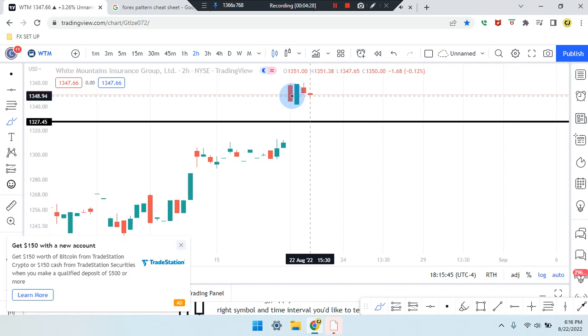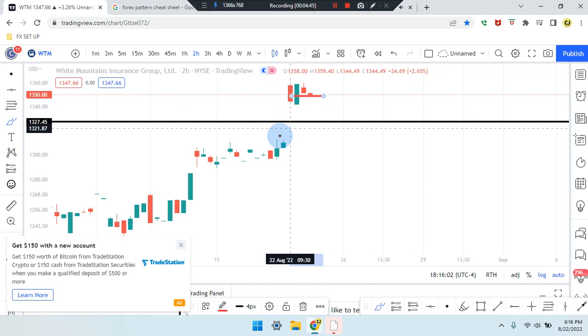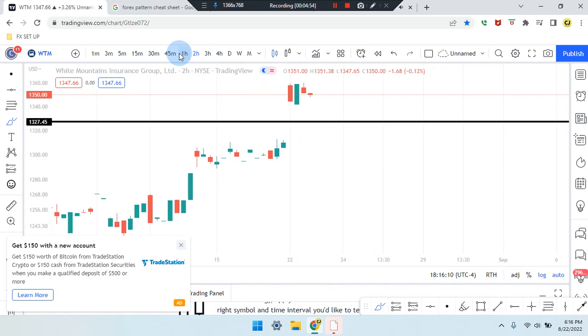So that market can either respect this 1350 price and work its way back up to that high at 1358. If not, price can come down to as low as 1342. And if it breaks 1342, it's coming back down to that overall SR line that we created on an earlier time frame, and that will be the full break and coming back down to retest. If that market is respected on the 2-hour time frame, let's talk about it on the 1-hour time frame.